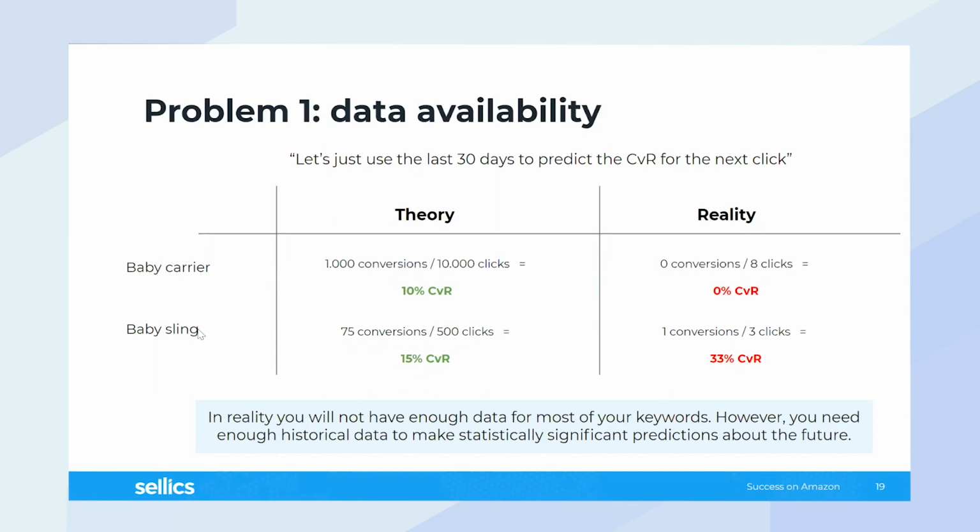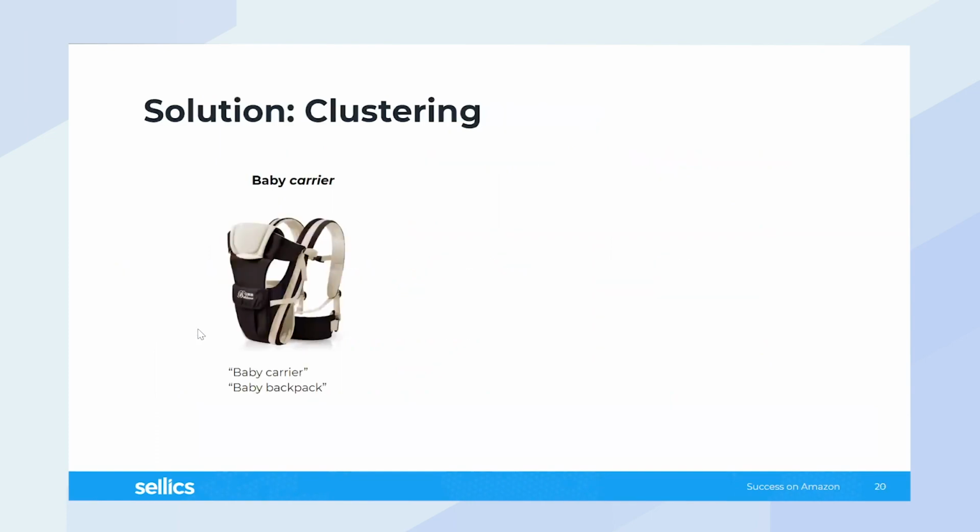So how does AI or machine learning solve this problem? The answer to this is called clustering. Let me explain this to you, right? This is where we get really into the deeper stuff. We're getting closer to the core of the onion.